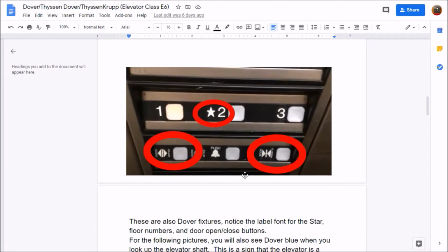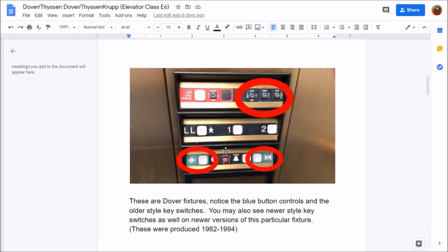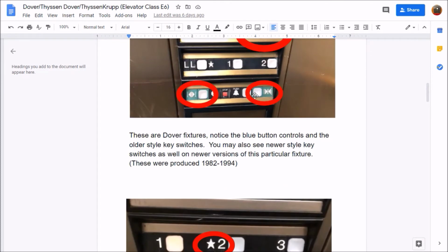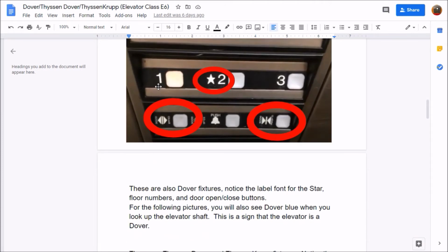Now here is Dover's newer fixture, which Dover made before Thyssen bought them out and they became Thyssen Dover. So these are Dover fixtures as well. Notice the label font up here. So you can see the difference. The blue is not there anymore. It's now black. So they made black button controls then. And look at the braille too.